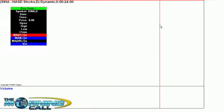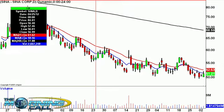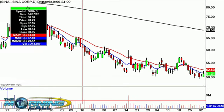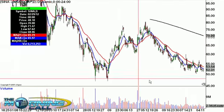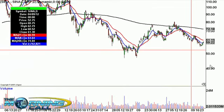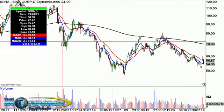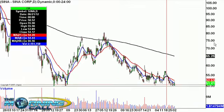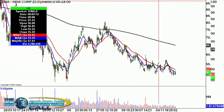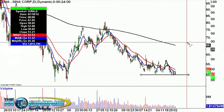And lastly, we're going to look at some of the Chinese internets. This is Sina. Sina was a great trade for a long time for a lot of traders. You can see nice movement. But for the better part of the last year and change, it's really underperformed. Again, lower highs and lower lows. And as we look at it here, as the market flirts with breaking out or acting well, this stock's sitting on lows. So this is one for those that are looking for shorts or some weaker stocks.